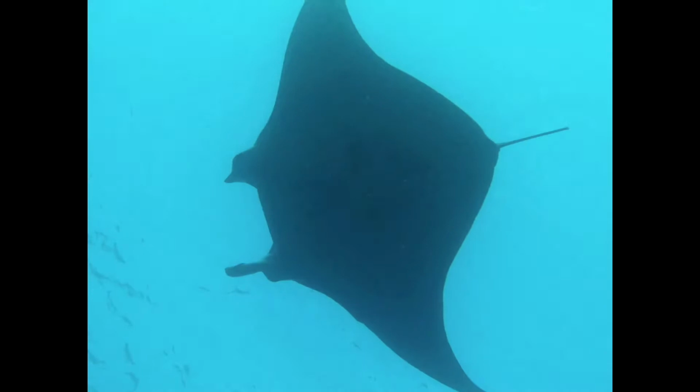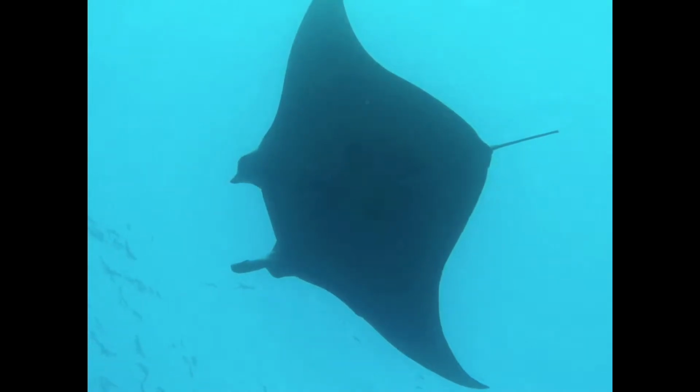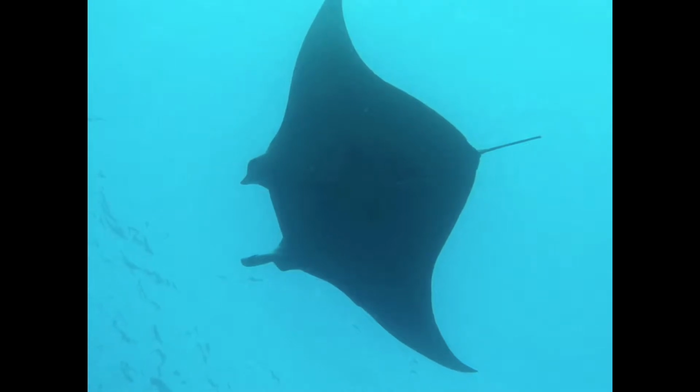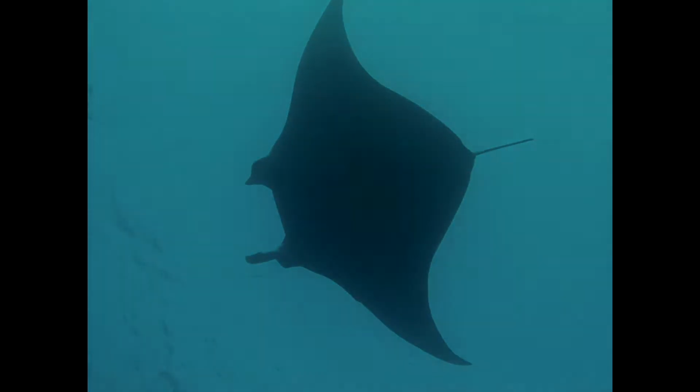Meanwhile, if I were to describe an animal with 20-foot wide wings, a giant mouth of doom, and devil horns growing out of its face, you'd probably think I'm talking about a vampire, or a dragon, or Satan himself. But I'm actually talking about one of the gentlest giants in the ocean blue, manta rays.